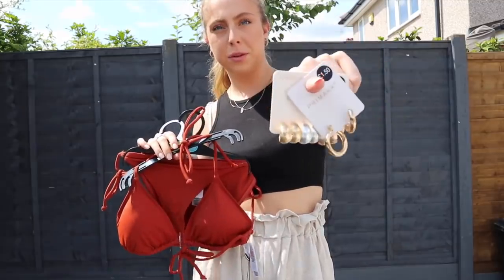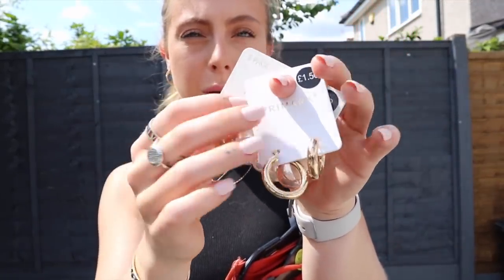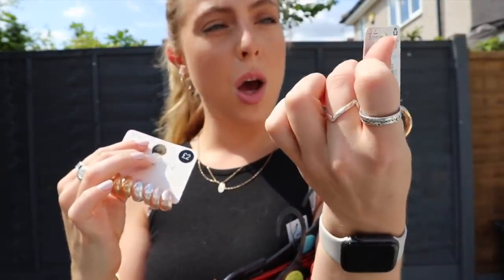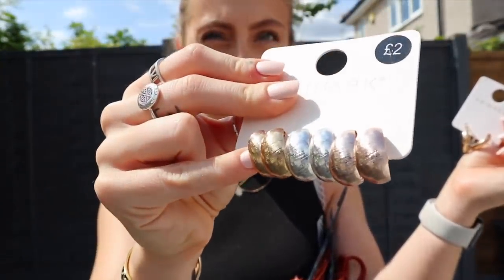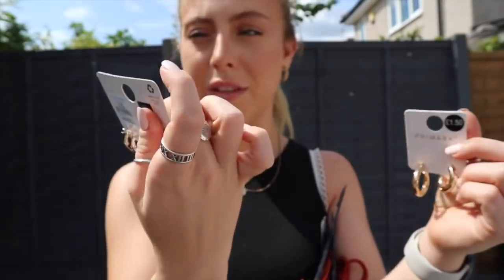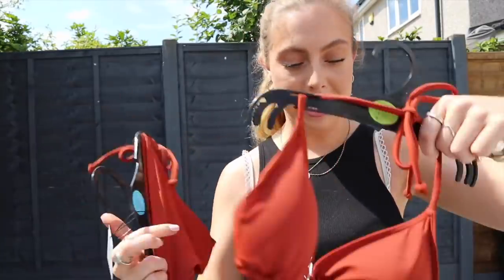Okay, these are my last bits before I actually try some stuff on, but I picked up some gold hoops as well. Again, so good for some cheap jewellery if you just want some quick fixes. And these are just some gold hoops which were £1.50, and then a 3-pack because I liked these hoops. Probably won't wear the other two, but worth it for those. £2 for 3 packs of hoops. And then I got a bikini, which was exciting.